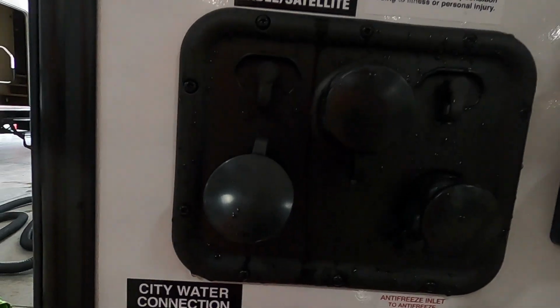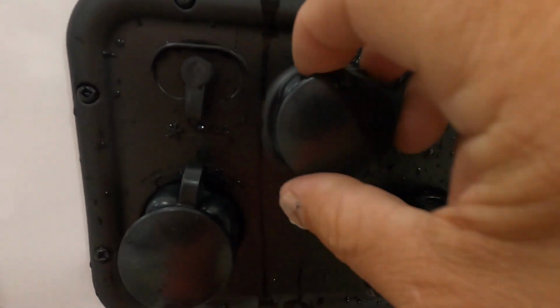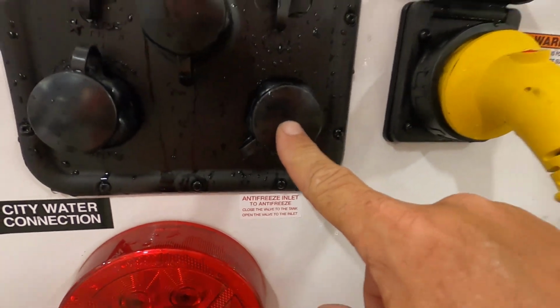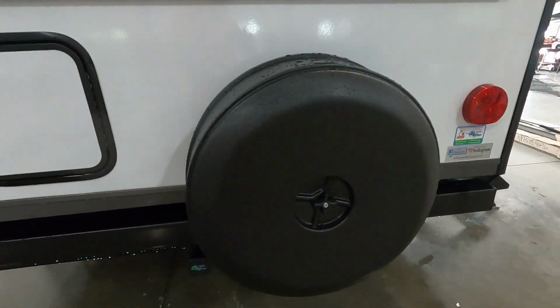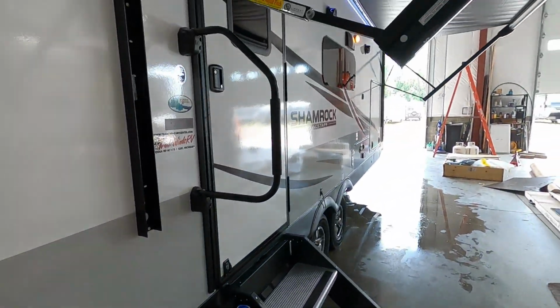Again, your docking station, city water connect, cable and satellite. There's your black tank flush. We'll talk about that when dumping our black tanks. And there's your antifreeze inlet. We also have more storage back here. Spare tire with a cover. And we're back around to the campsite.